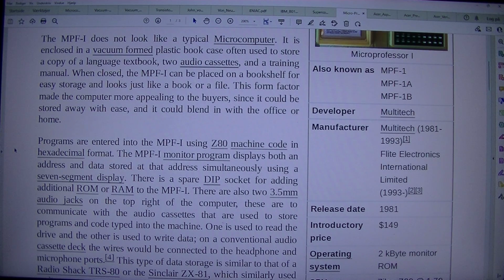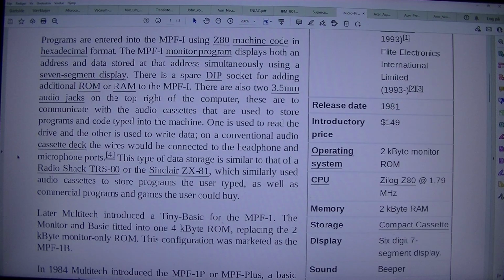Programs are entered into the MPF-I using Z80 machine code in hexadecimal format. The monitor program displays both an address and the data stored at that address simultaneously using a 7-segment display. There is a spare DIP socket for adding additional ROM or RAM. There are also 2 3.5mm audio jacks on the top right of the computer. These are to communicate with the audio cassettes that are used to store programs and code typed into the machine. One is used to read and the other to write data. On a conventional audio cassette deck, the wires would be connected to the headphone and microphone ports.